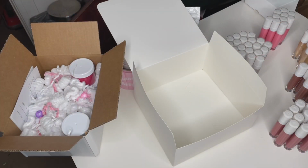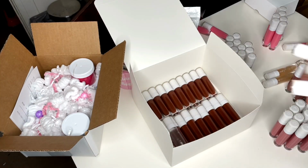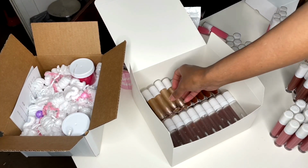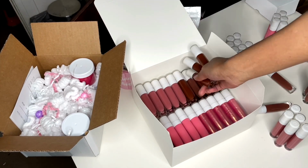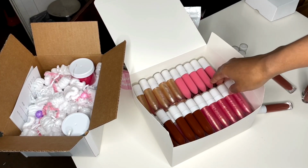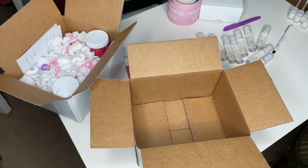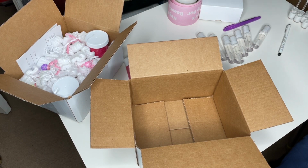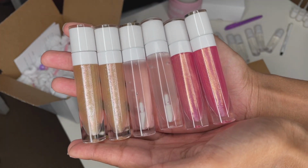This is a 100 wholesale order. This is a 31 tube wholesale order. She got For Keeps, Simplicity, and Sunkiss. I'm so happy to see something other than nudes. This is how they look. Really pretty.